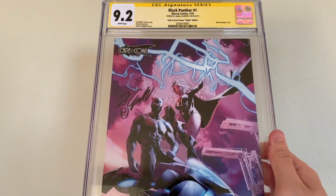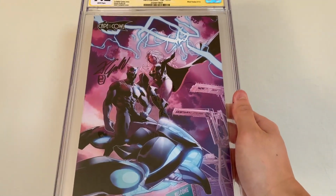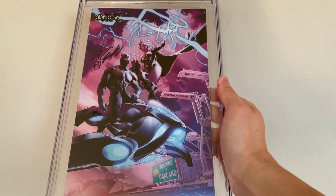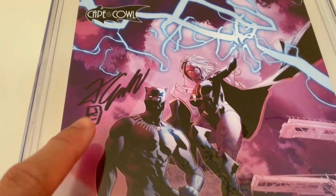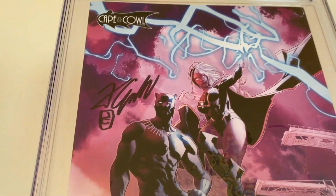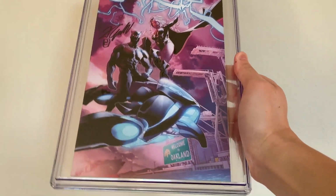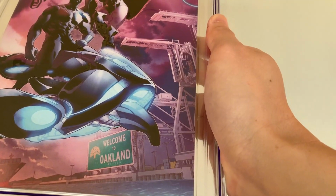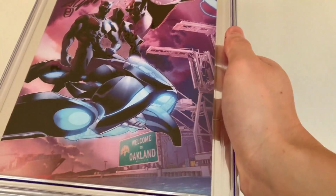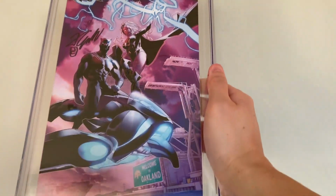So, all right, next up is Black Panther #1. This is the Oakland Cape and Cowl variant. This is signed by artist Jamal Campbell, right here. Good placement. I can't remember if I chose that spot or if he did, but I really love the Welcome to Oakland sign with the tree, and then obviously this is the Oakland port, the cranes here, awesome.